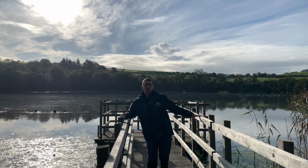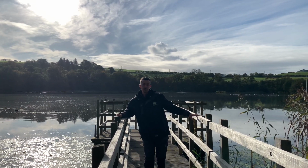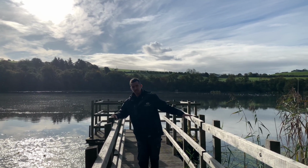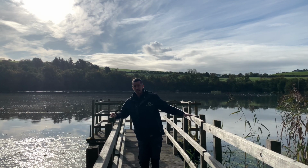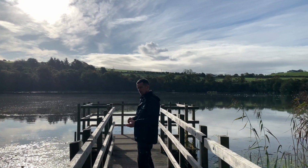So welcome to the lake, and certainly one of my favourite spots any time of year, but this time of year there's a lovely atmosphere with this low sun in the sky, really nice light, lots of activity from the birds and the other wildlife. And we have a bird hide across the way. As Paul comes through, he can pan around and you'll see in the distance on the other side of the lake our bird hide.